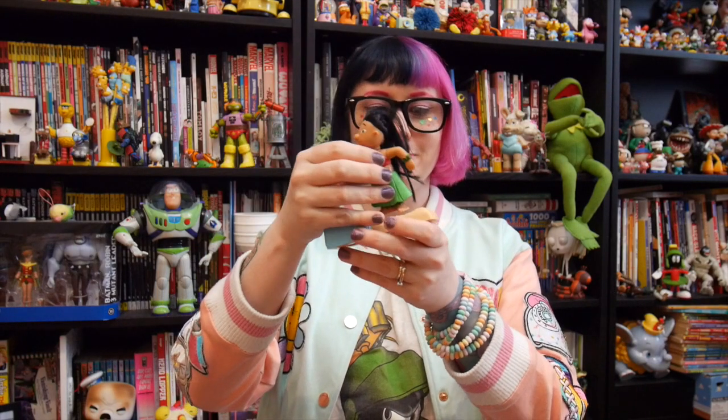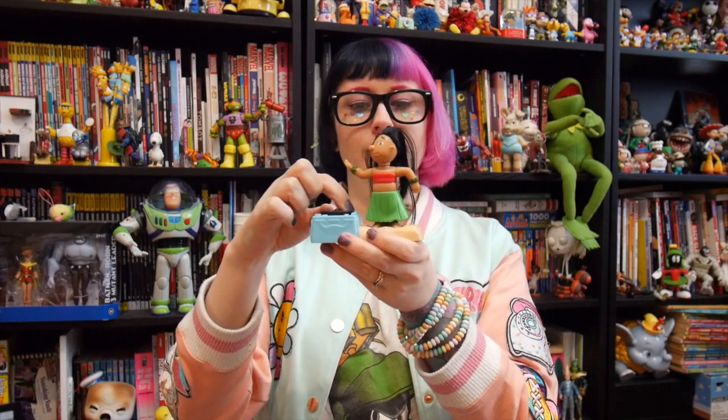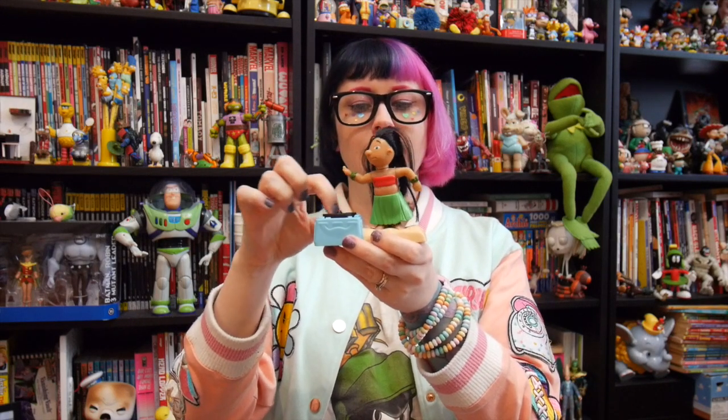It's Lilo. And it comes with a little base with a record, and you put her on top, you move this around, and she hollers. This is the coolest McDonald's toy in the history of McDonald's toys. I'm going to do it again.